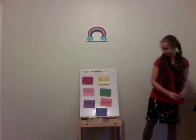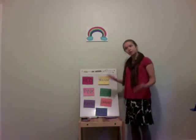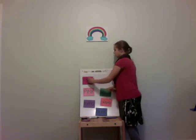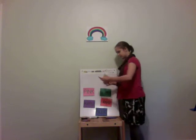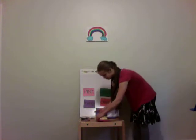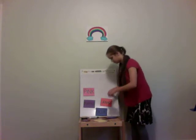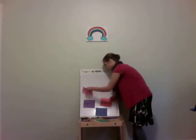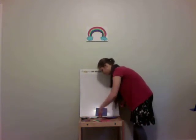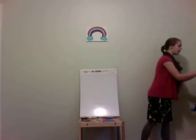Excellent. Now, instead of looking at words, we're going to look at pictures. We're going to look at pictures of objects that have these colors in them. All right, so now we're going to look at our pictures.